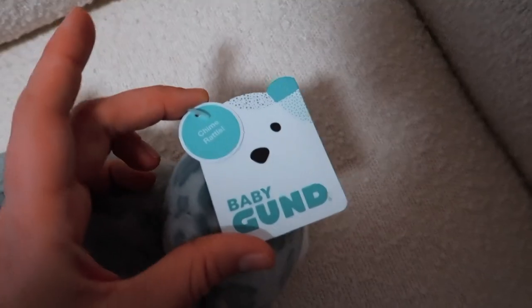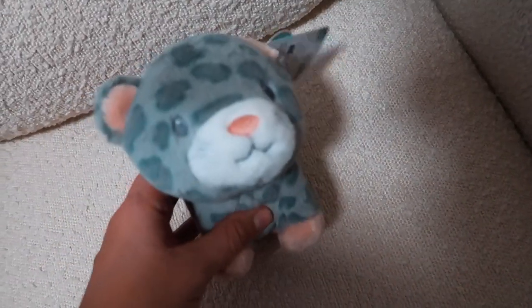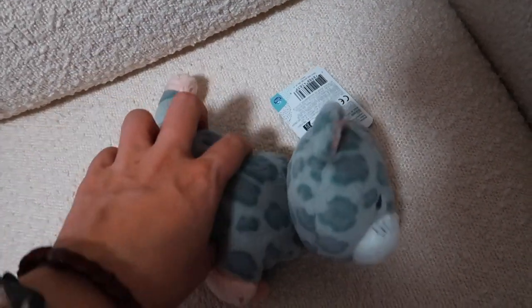What I love about this is that it rocks, it glides, and it actually is a recliner. The recliner function is hidden in here instead of being on the side like it normally would be. And what's really nice about this one is it's very easy to put the recliner back in. I feel like a lot of times these can be kind of tricky. And I couldn't resist and I ordered this for her. It's the Baby Gund brand and it's so cute. It's a little leopard cat sort of thing and it's a rattle and it's super soft and cute, so I just threw that on here for now.